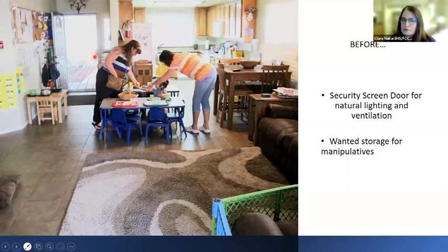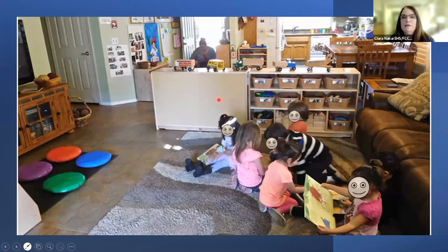I do want you to note these security screen doors, because they are great additions to a home that will help with natural lighting and ventilation and still keep you secure. Okay. So for her, we went and we added storage. These shelves are on wheels. So you flip this little tongue up, the wheels drop down, and she's able to wheel them out of her environment, fully loaded with everything on them, when she wants her room, either at night or on the weekend.